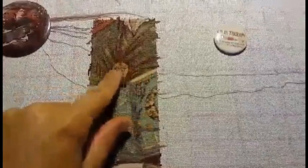So I'm trying to decide what to do next. I don't really want to work up because I don't want to do her face yet, and I'm a little bit burnt out on the confetti. So I may move down because this is more solid blocks of color on these pages, or move over here. Haven't decided yet. We'll figure that out for tomorrow.